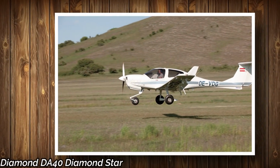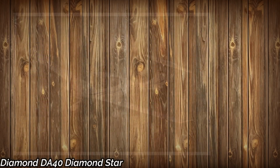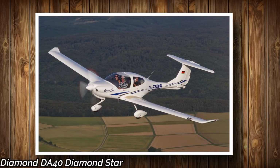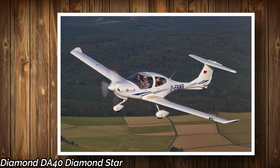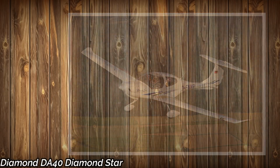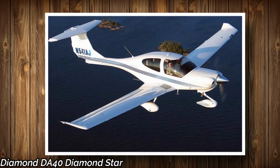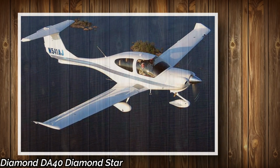Landing the Diamond Star isn't particularly difficult, but there is a knack to it. The renowned visibility actually becomes a hindrance in this respect, and the unusual over-the-nose picture can cause many pilots to commence the landing flare too high. It also has a tendency to be floaty if the flare is commenced above 65 knots. Slower is better for this particular steed.